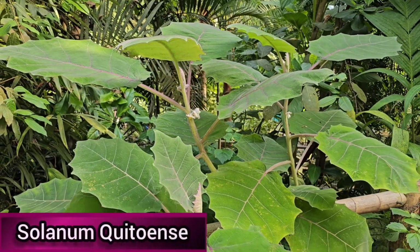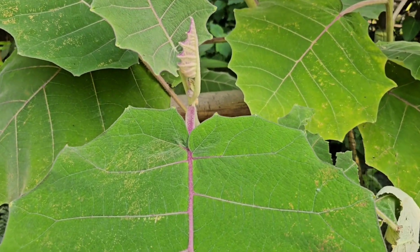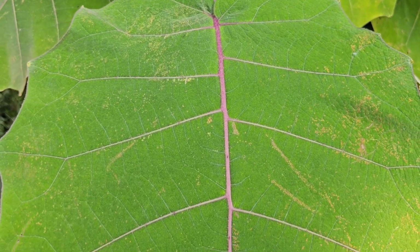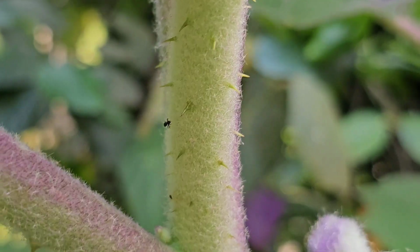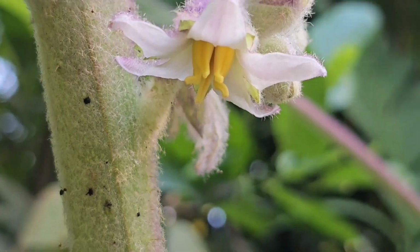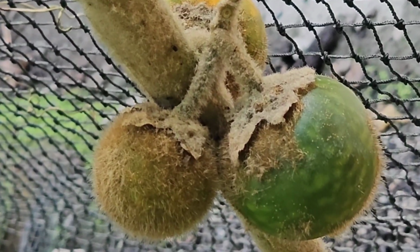Solanum quitoense is also known as the naranjilla and is native to South America. It's a particularly eye-catching plant, which is actually a member of the tomato family. Grown for its attractive purple-veined foliage and spiny leaves, it is a fast-growing plant that can be grown as an annual or brought inside for winter. It prefers full sun or partial shade.